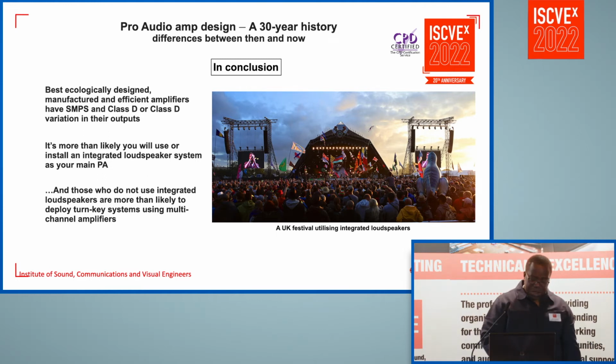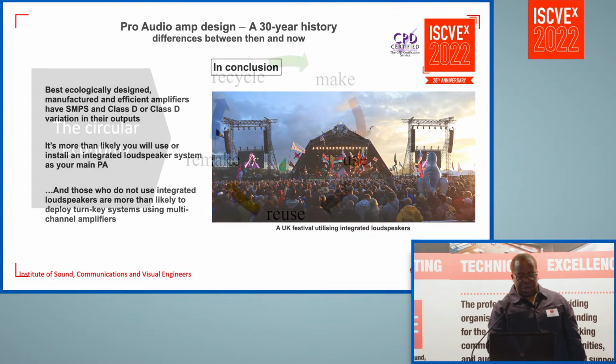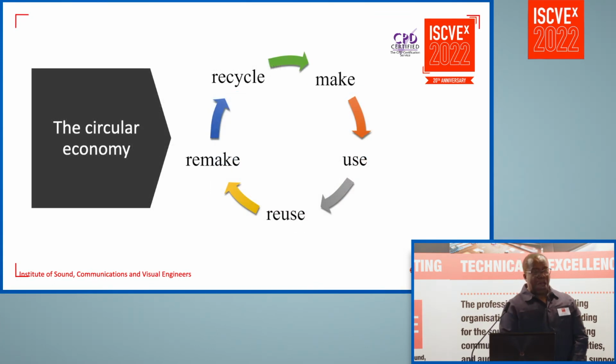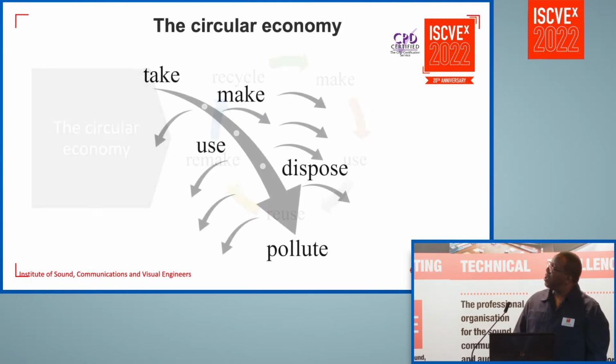Okay, so let's move on to our circular economy. The idea behind the circular economy is to make something, use it, and when it breaks, reuse it by fixing it or taking the bits out of it to make again. This is ideal, but I don't think we're there yet. I'm not even sure we're ever going to be there in my lifetime. But we want to avoid this.